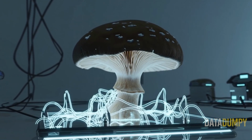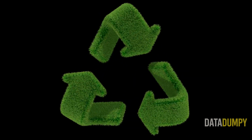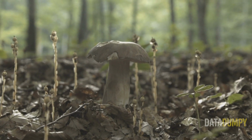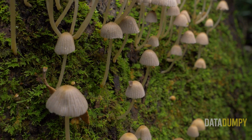It's not about replacing your laptop. It's about creating a biodegradable, self-healing, low-energy system that grows itself and doesn't need rare earth metals. This isn't just green tech, it's living tech. Mycelium is everywhere, under every forest, every ecosystem. It's cheap, renewable, and borderline indestructible.